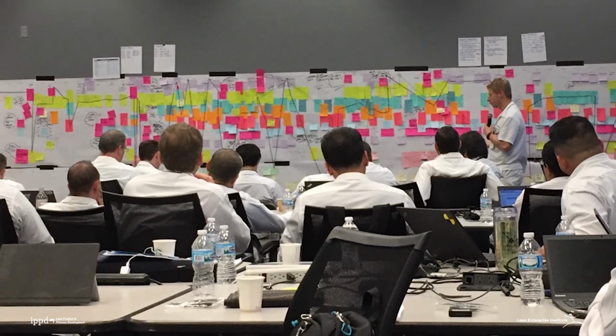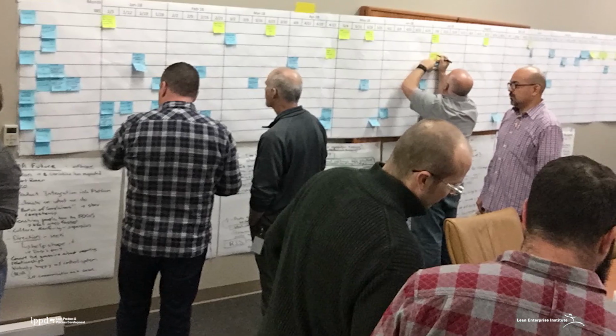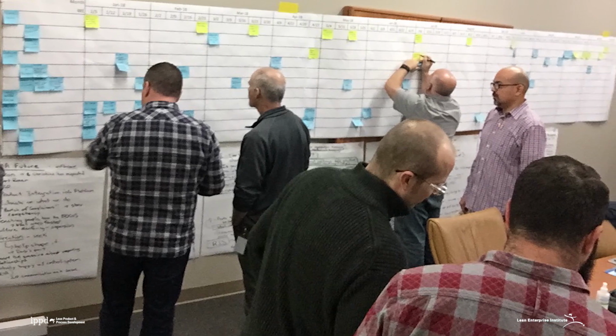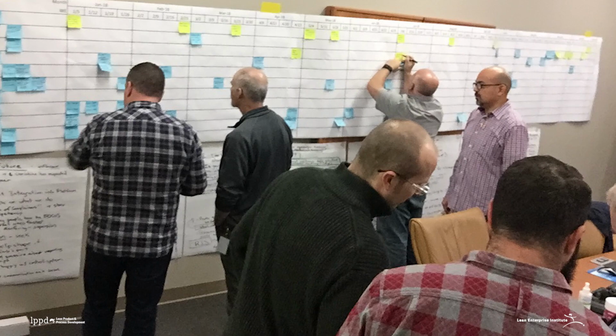One of the most important things when you're approaching a value stream mapping session is to start by defining the goals of the session. So we would start with a scoping session. We would define what key teams needed to be involved and what key milestones that we were going to base the value stream map on.